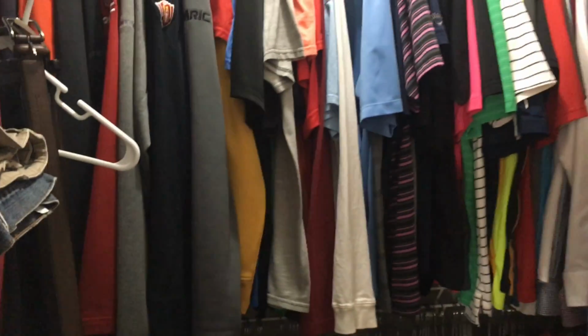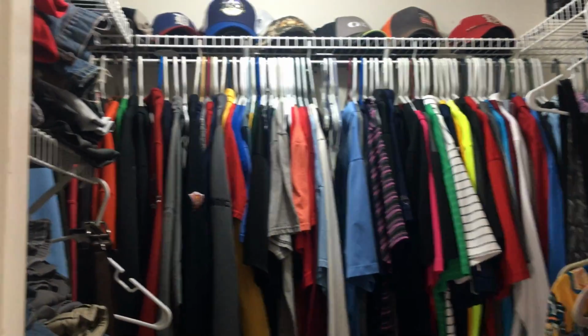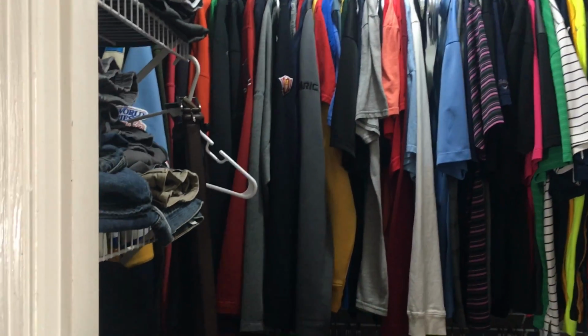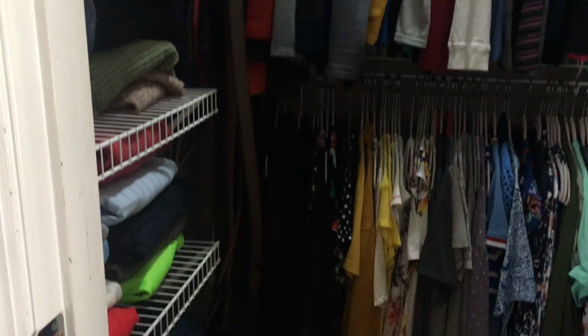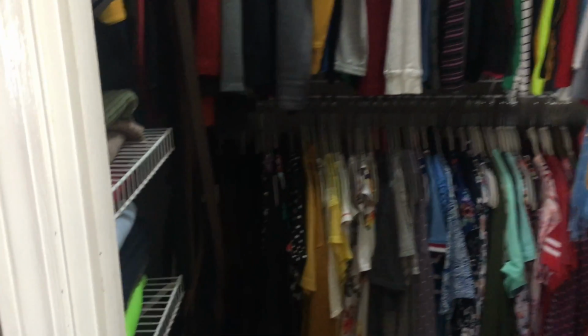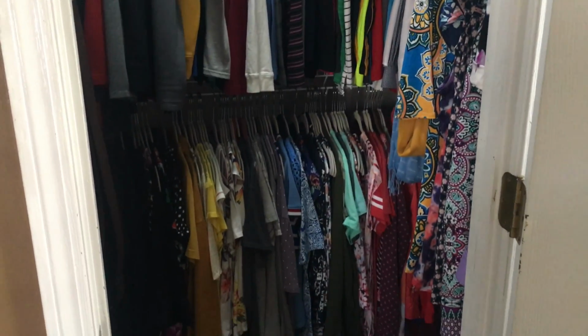While I am not going to declutter his things, I may go through and just organize the tops, and you can see his pants are kind of disheveled on the shelves. I have my sweaters and sweatshirts and then jeans on the bottom there. So I'll be going through all of that today.